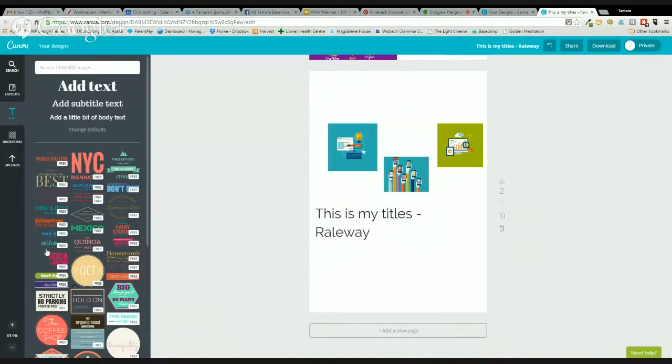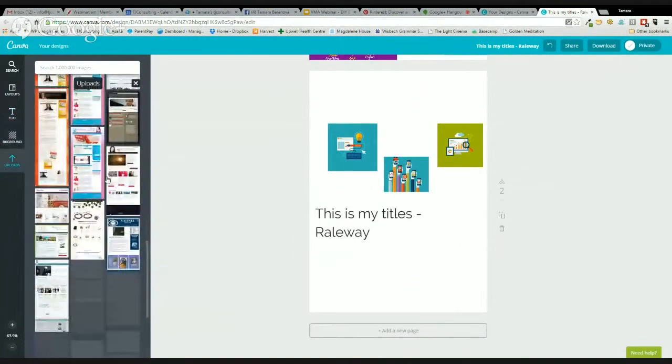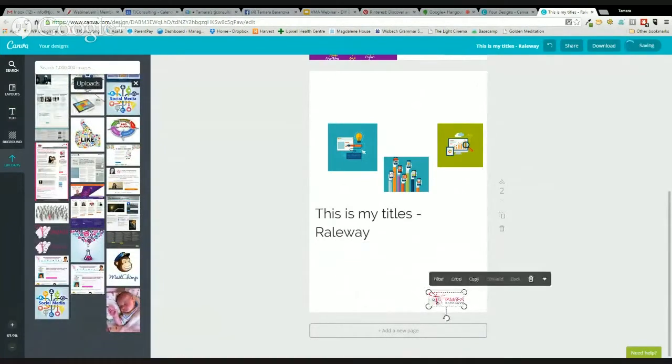You can then put your logo here as well once you've got your logo done. It's my current logo, which I'm going to redo.